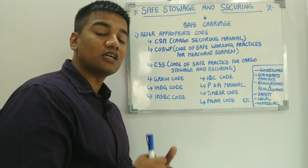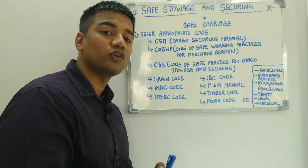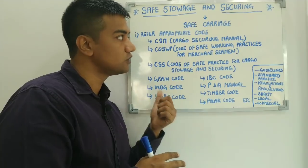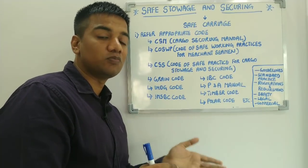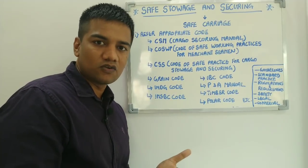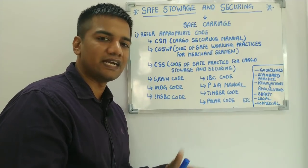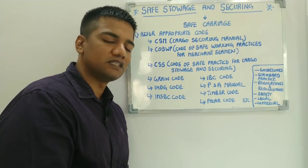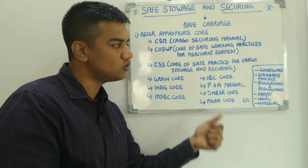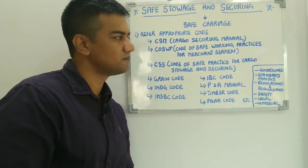When I talk about the commercial aspect, the stowage has to be such that maximum revenue can be generated. So the load line convention is taken into account when we are doing stowage and securing. The commercial aspect needs to be met according to your load line. If the cargo is a light cargo or a measurement cargo, you'll be charging the freight as per the volume. If it is a deadweight cargo, you'll be charging the freight as per the weight. So that is the commercial aspect. All these aspects need to be met. This is all about safe stowage and securing.